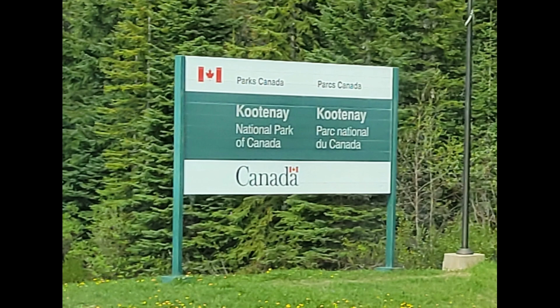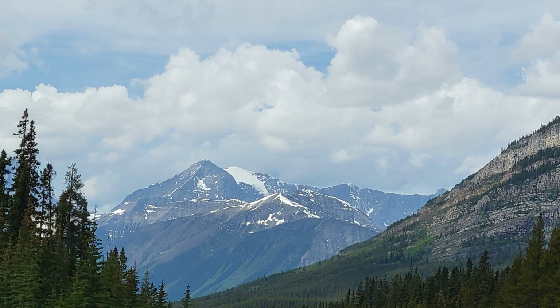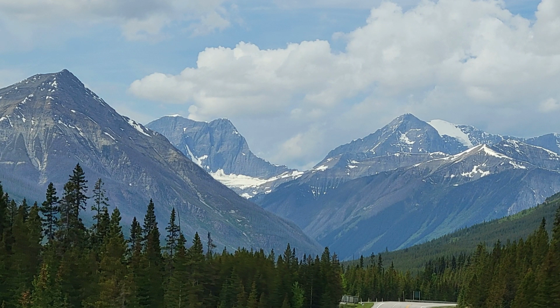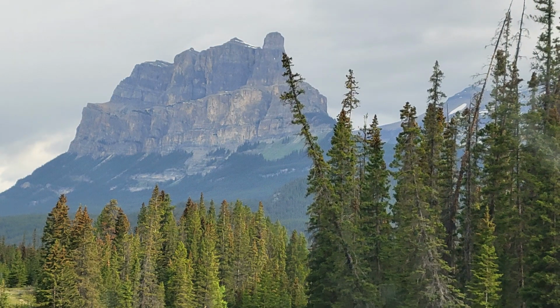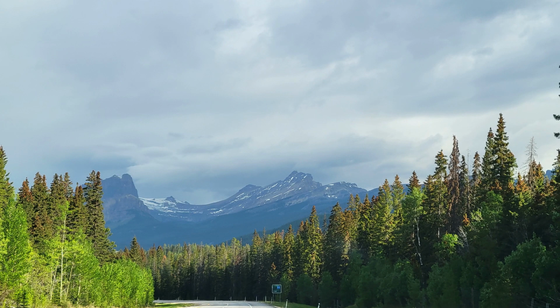I think Kootenay was probably our favorite park, at least in the Banff area. It really is quite stunning. We saw the most wildlife there and took a couple hikes. It was really beautiful. Some of the prettiest scenery too, I think. Absolutely.